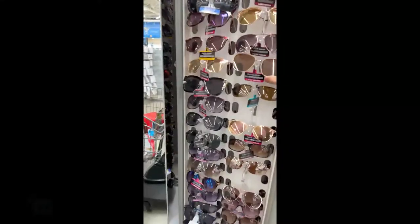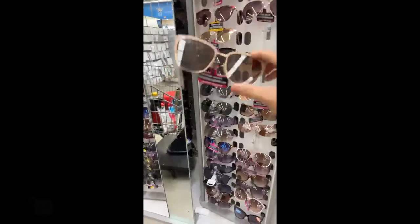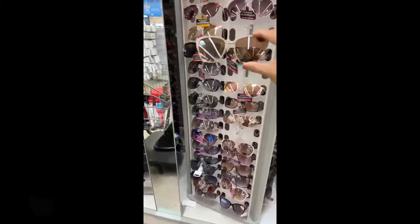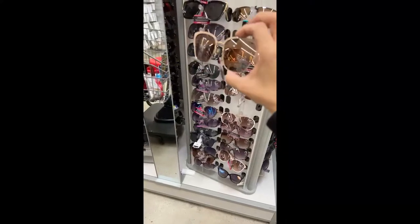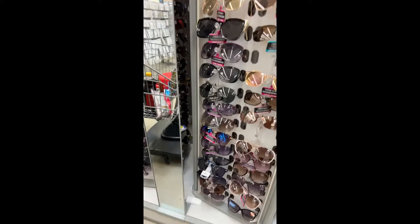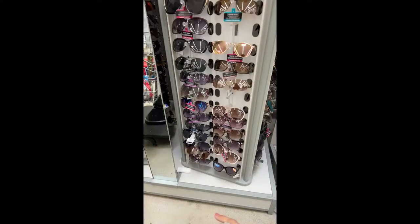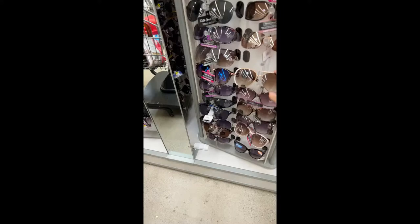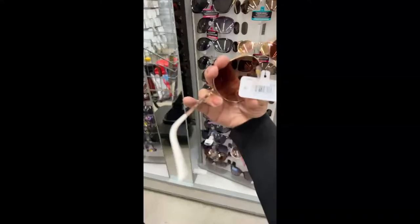Guys, look at this. I just bought a pair of these at the Dollar Tree, which were Ray-Ban dupes. Look at how cute and gorgeous this is, and it's $10. I paid $1 for the glasses that I did buy, and they look very, very similar to this one. Very cute. But when I could get items for $1.25, why pay the $10? Look at this. This one's also $10.